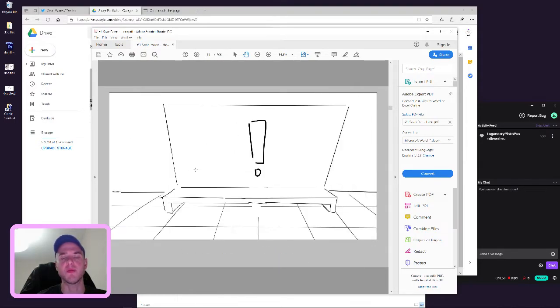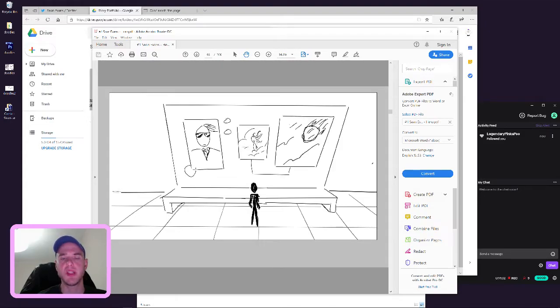Cat runs off. Cool. Boom, boom, boom. Bam, bam. There's a danger room thing. Incoming message. Cool, cool, cool. This is a good shot.